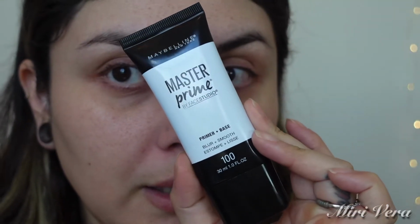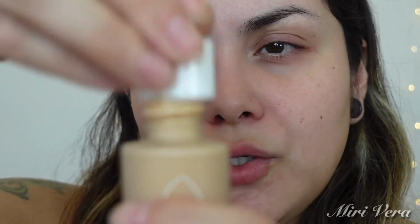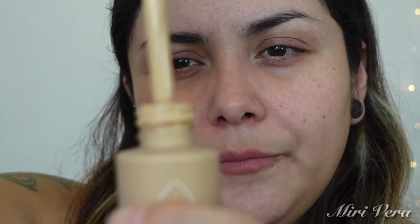All right guys, my face is nice and primed. I used the Professional by Benefit in my T-zone, and I used this Master Prime, it blurs and smooths, by Maybelline. I'm really enjoying this. I am going to shake it. I'm going to use my new Lawless foundation brush. I'm really enjoying that brush. It's liquidy, but not like super liquidy, you know?